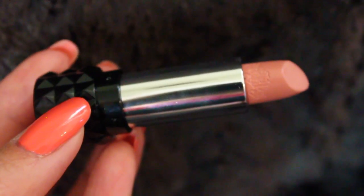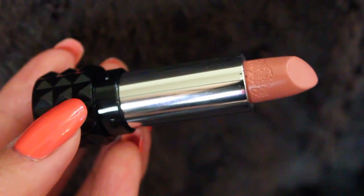My lips are just too chapped, especially where I live. They can get really, really dry, so I really have to exfoliate really well or just put a gloss on top, which I do with this shade. I'm not a big fan of the formula, but I will say the color is gorgeous. It's called Noble, and it's a really pretty pinky nude shade. So that is the color right there.